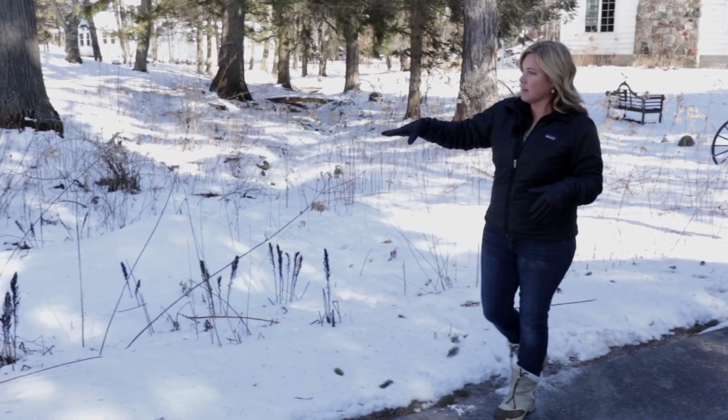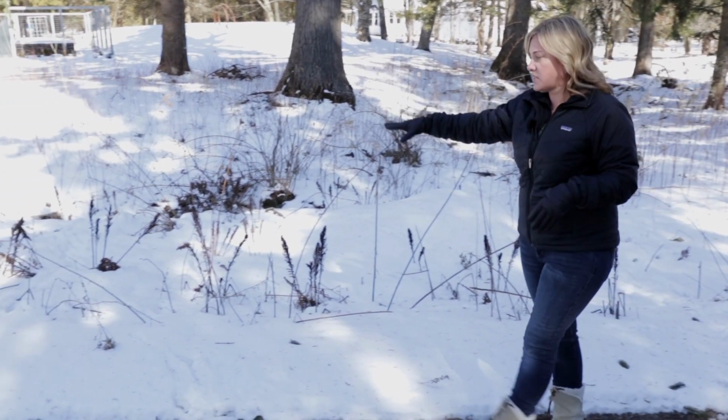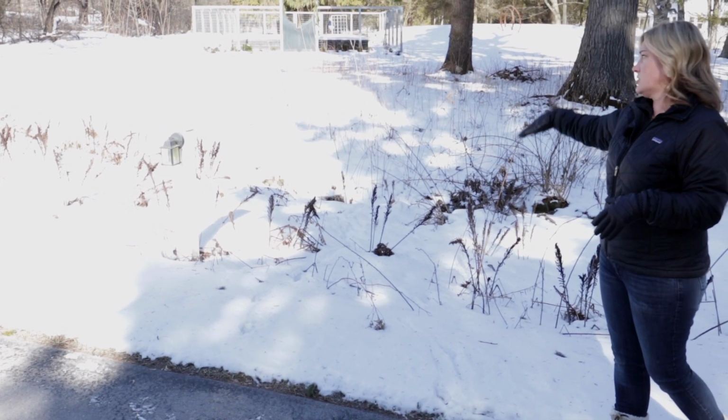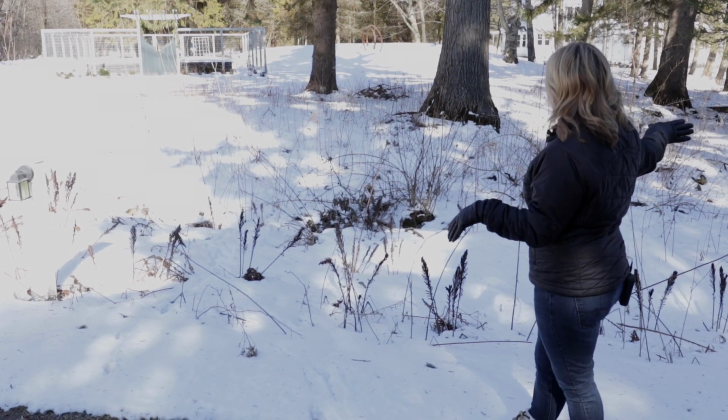Over here, I've got a lot of ostrich ferns. Ironically, several years ago, I dug up several of those ostrich ferns from the other side of the house and planted them here. That's when it was shady. Now it's too sunny over here. They don't like it in all that sun. So that's this area over here.